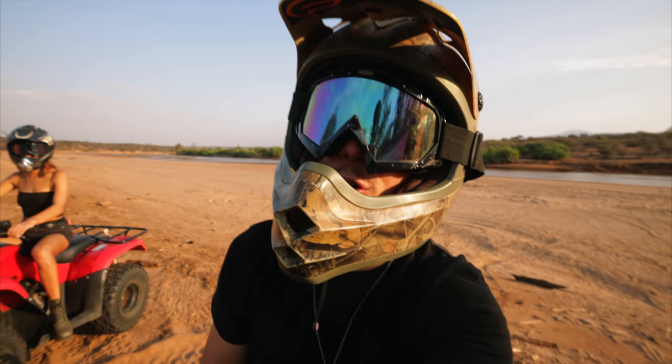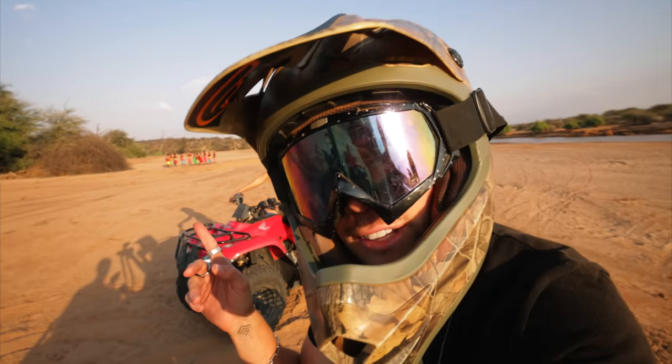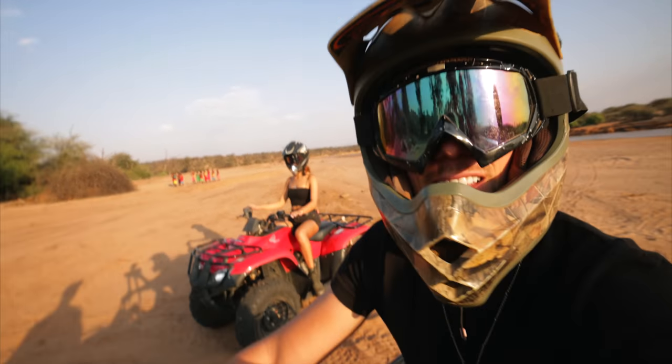That is so much fun. It's such a perfect condition for it. And just over there, it's the children from the village. I think the hotel has kind of said they have a little surprise for us, and I'm guessing it has something to do with that.